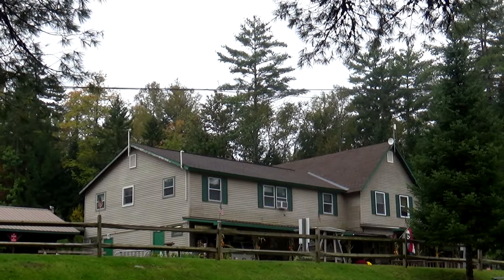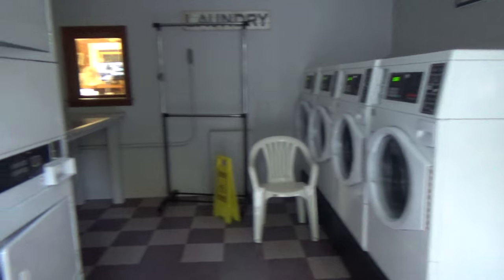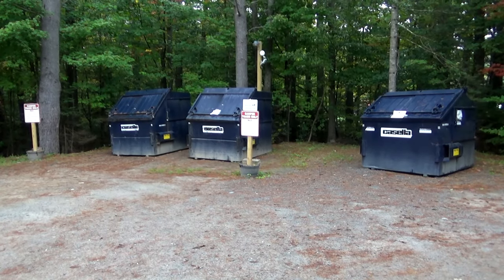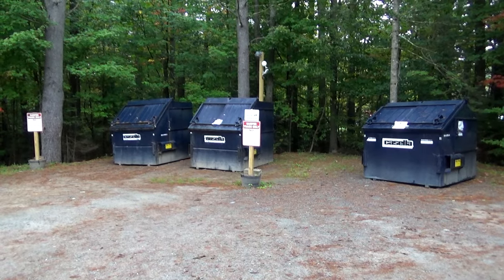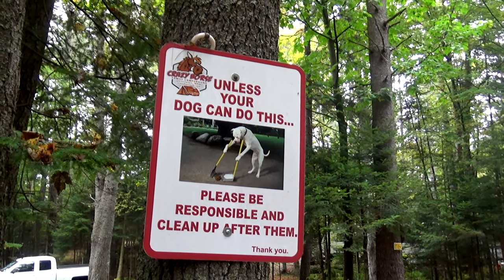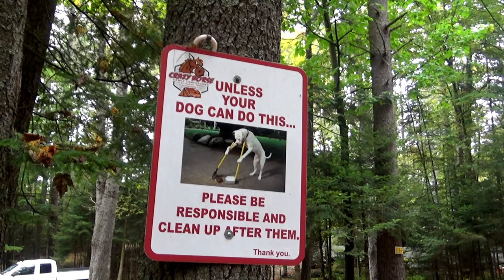There's some restrooms at the office area, as well as the laundry area. Laundry area has a couple of washers and dryers. All the dumpsters are just down from the office, by the entrance and exit. Dogs are welcome, but make sure you clean up after them. Unless, of course, you've trained them to do this.